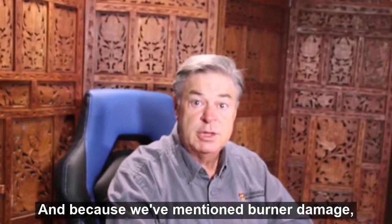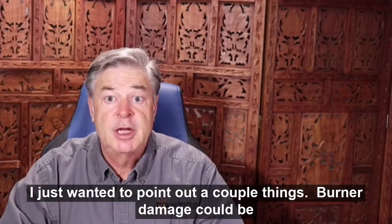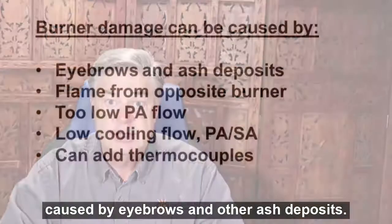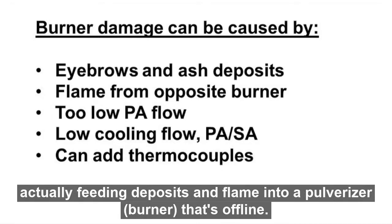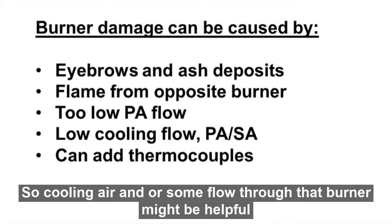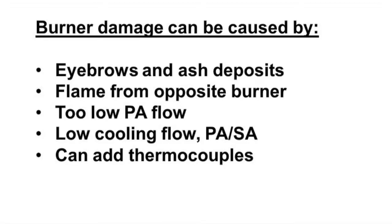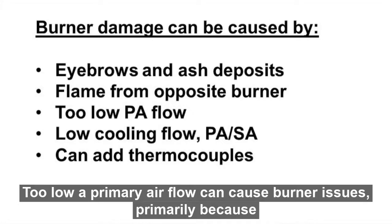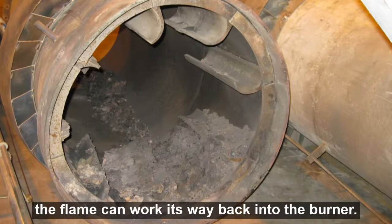And because we've mentioned burner damage, I just wanted to point out a couple things. Burner damage can be caused by eyebrows and other ash deposits. I see a lot of burner damage caused by the opposite pulverizer actually feeding deposits and flame into a pulverizer that's offline. So cooling air and/or some flow through that burner might be helpful to stop the deposits forming from the opposite pulverizer. Too low of primary airflow can cause burner issues, primarily because the flame can work its way back into the burner.